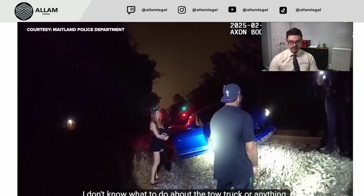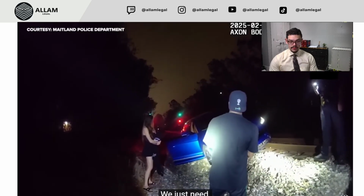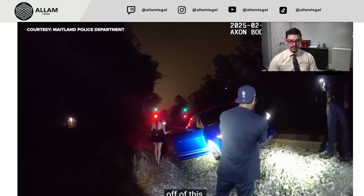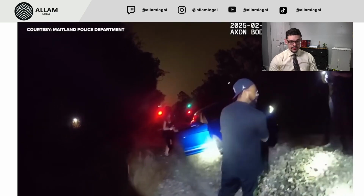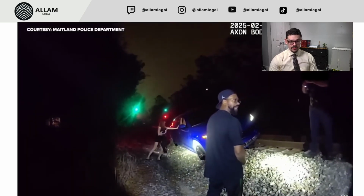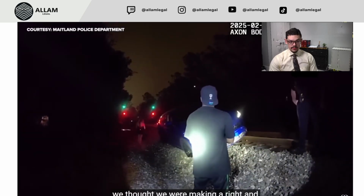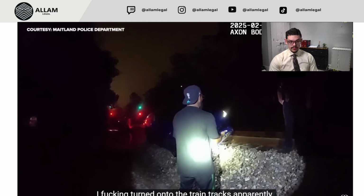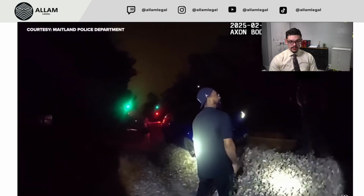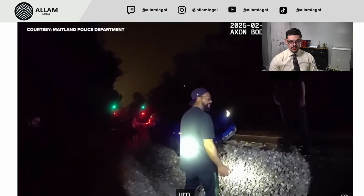I don't know what to do about the tow truck or anything. Tow truck? We don't need a tow truck. We just need some manpower to push this off of this train track. First of all, no, because I'm not getting you back behind the wheel. How long ago did you realize this? This just happened right now. We thought we were making a right, and I turned onto the train tracks apparently. But yeah, we're not getting back in the car right now, okay?